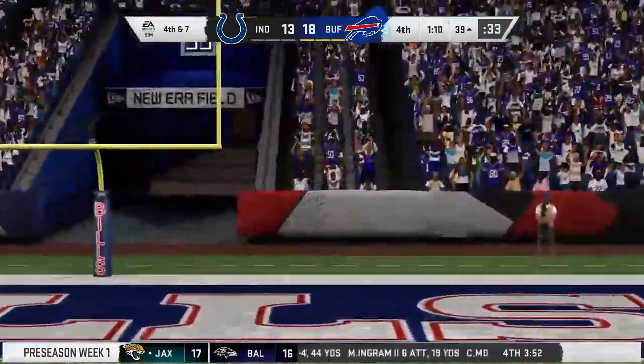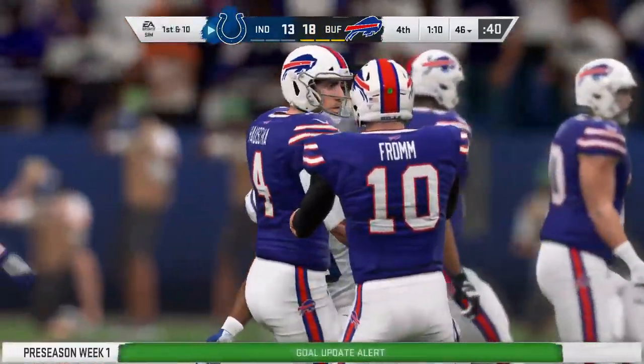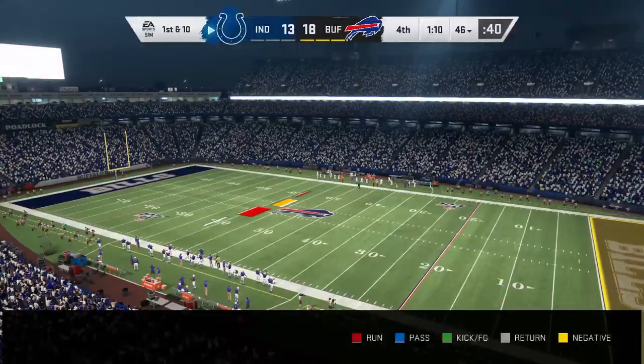And this kick is not going to be close. It's well short, well right to boot. And this score will stay right where it is.